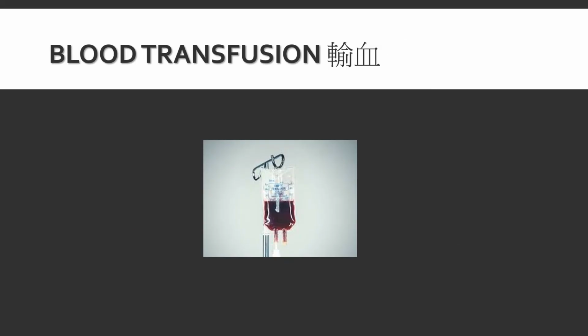The third technology, again, should be a very familiar one to most people. It is blood transfusion. If a patient has a major bleeding problem, then he or she will require blood transfusion to survive. The risk of blood transfusion is fairly minimum nowadays.